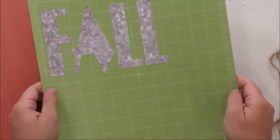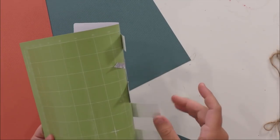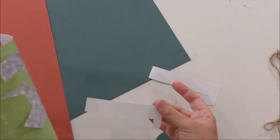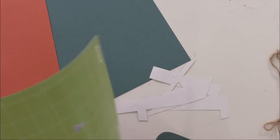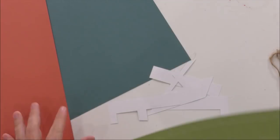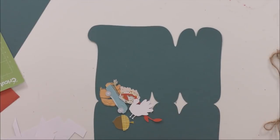Now you're going to have your letters and you have to do the same thing. Flip it over. Look at this. You're going to be able to twist that mat. 1 letter, 2 letter, 3 letter, 4. Very simple. And guys, it gets easier as you go along. I promise. So this right here, you'll have the card base we pre-cut out.